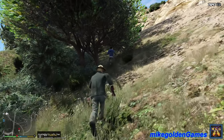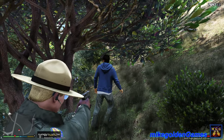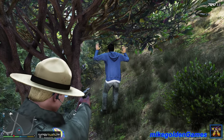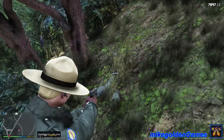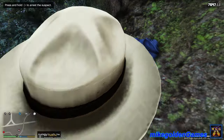Sir, stop right there. Park Ranger Service. Watch it. Get on the ground or you're going to get shot. Get on the ground, dude. Watch your hands. Stop right there. LSPD. Down on the ground. Face first. Let's go, dude. I just saw you beating the crap out of that woman. Put your hands behind your back slowly, dude.